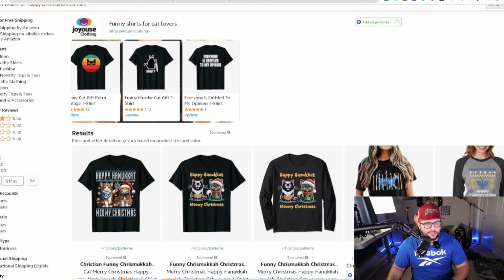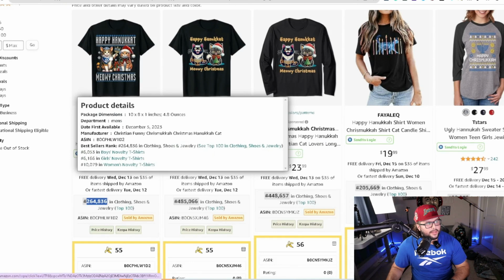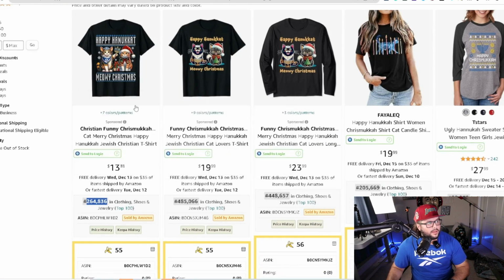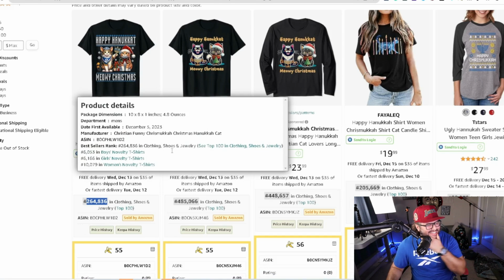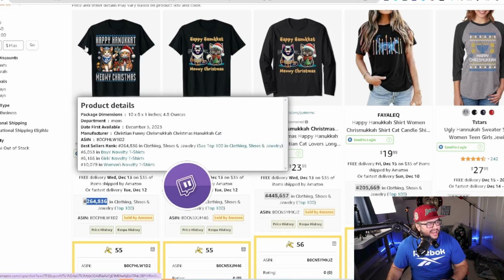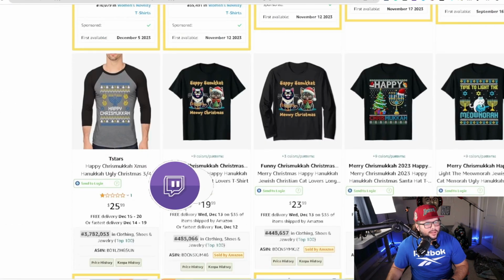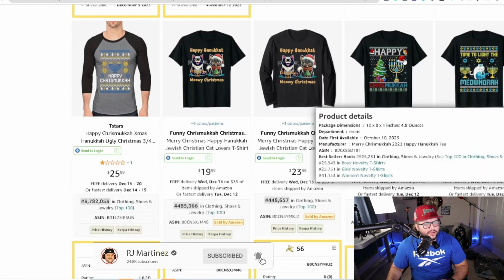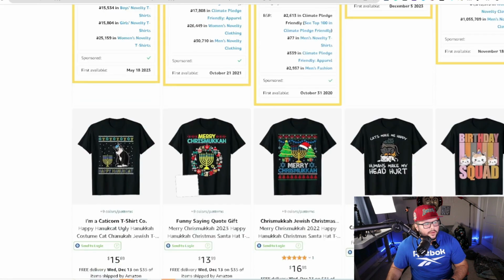So I'm going to keep in mind as we're coming in here, that's a new idea. The only reason I looked at that is because the first thing I saw was 264 BSR. But obviously this is a really cool design. Happy Hanukkah meowie Christmas, right? There's a lot going on right here. But the concept and the idea is there, right? We're going off a bit from what we're looking at, but let me see what we can find here. Because Christmaka, happy Christmaka, happy Christmas, Merry Christmas.